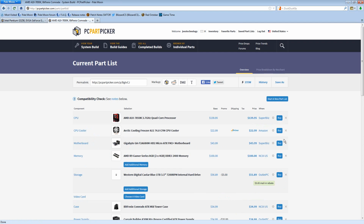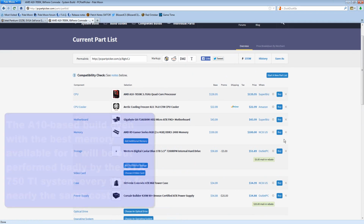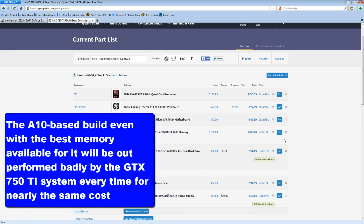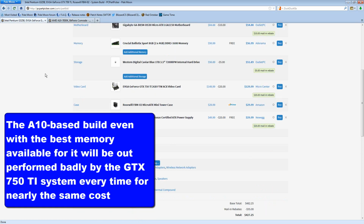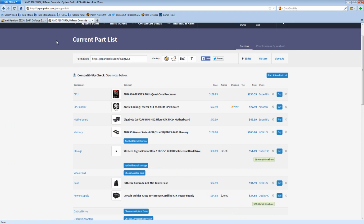Yeah. I don't know. I mean, with the prices this close, I hate to say it because I love the concept of AMD APUs, but it's just not worth it. If you only have a few dollars to spend, and you want to have a nice little gaming system, start with a 750 Ti for the win, and you'll be so much happier, and the performance will be so much better than anything you could ever get out of an AMD A10 7850K.